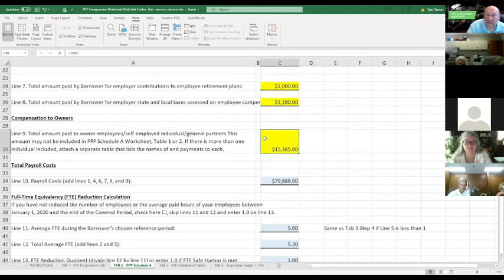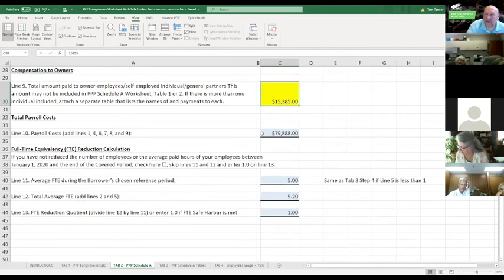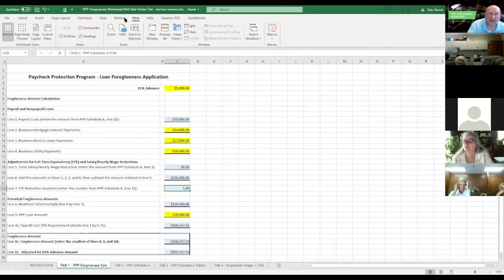So we enter in the amount of owner's pay that was paid, and I just put in 15,385. That's the maximum an owner can get. So now it's going to add up all the numbers to 79,888. At the bottom, it does the formula for you. On line 13, it shows the number as 1, so you get 100% of forgiveness of what you have. So now this is going to flow over to page 1, which is the actual calculation form.